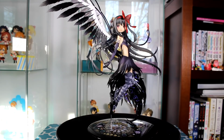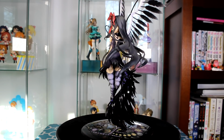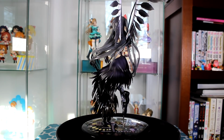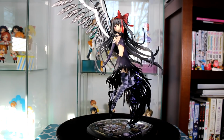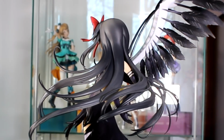I love the different textures on her because we do have a matte dress, and then as it goes down, in the back of the underneath of her dress, it is very, very glossy. The back does start to get a little bit of that gloss as well, but then it goes into a translucent gray color, which is very, very pretty. And yes, her hair also does the same.